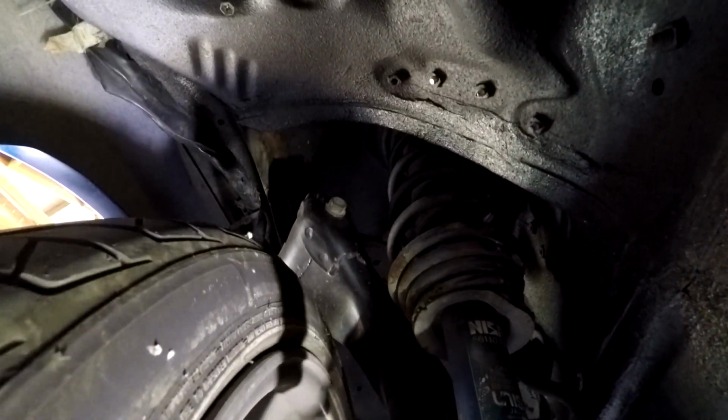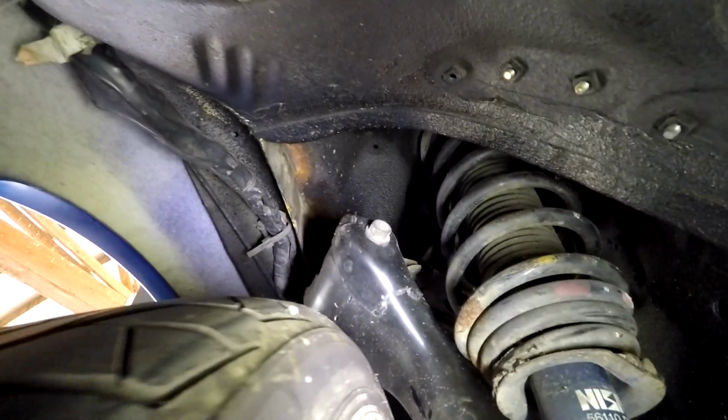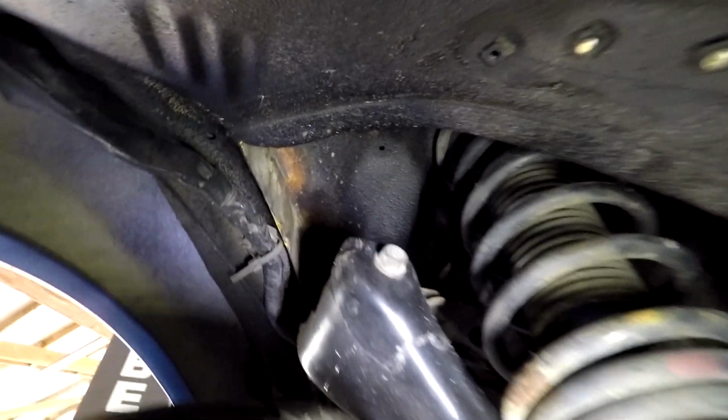You look up here, let's get that light up there a little bit more. The strut area looks good up there. I don't see any rust. You can see a little bit of surface rust right up there at the top. That's pretty minor. But obviously this car was in Japan, so you're always going to see some surface rust. Looks like they undercoated it at some point.